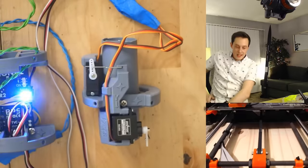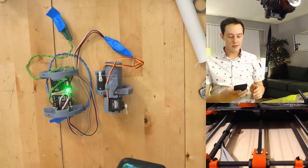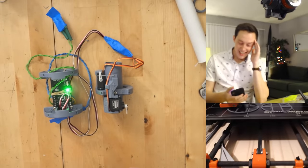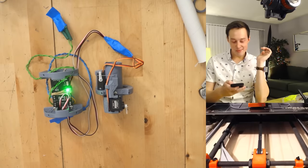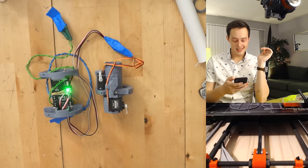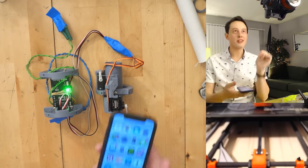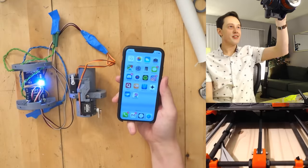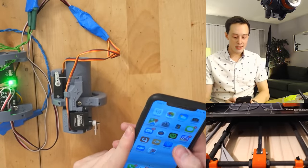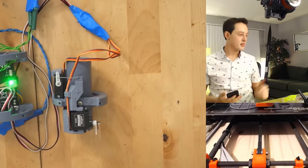Here, should we test it? Oh, this is a dangerous game with the phone. I am inviting chaos into my life by putting my phone on stream. Oh boy. All right, maybe I should put it in Do Not Disturb, but for now, let's just take a little look here. We've got the Signal app. There's more sirens. I hate the sirens.